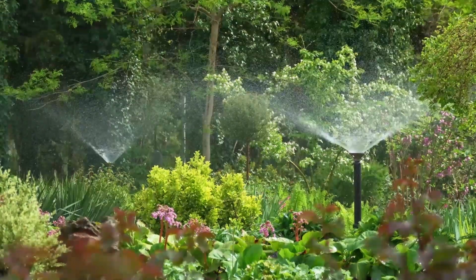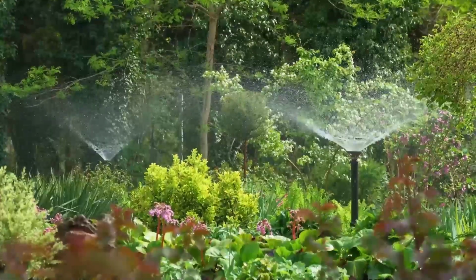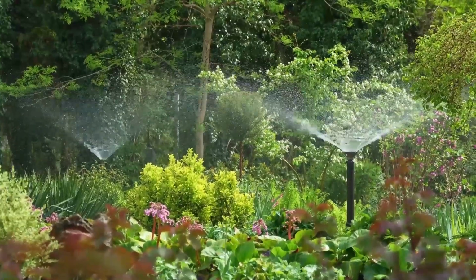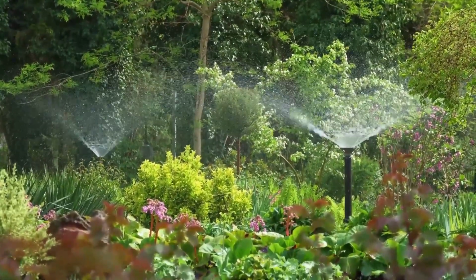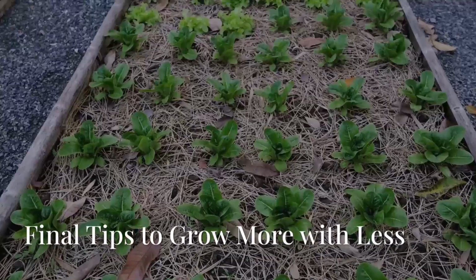And as we mentioned earlier, watering in the middle of the day when the sun is at its strongest is also a no-no, as much of the water will simply evaporate before it can be absorbed by the plants. This not only wastes water but also means your plants aren't getting the hydration they need. Instead, aim to water early in the morning or late in the evening when temperatures are cooler and the water can soak into the soil more effectively.